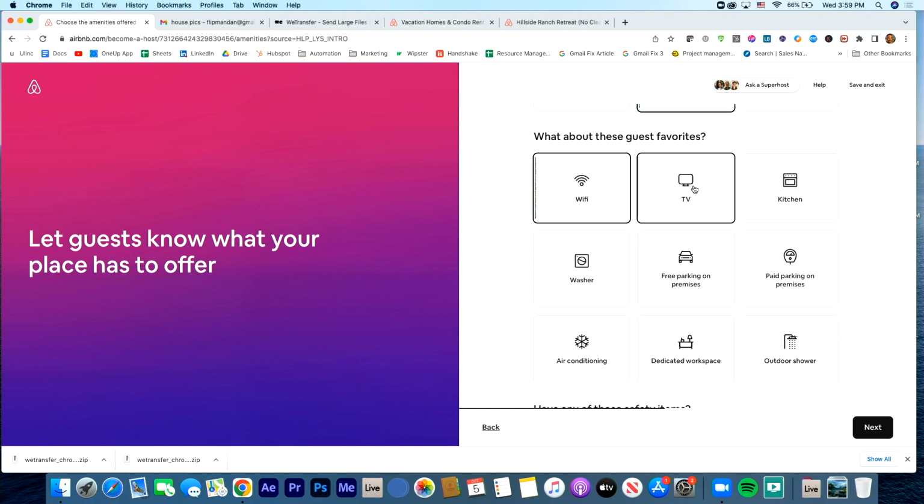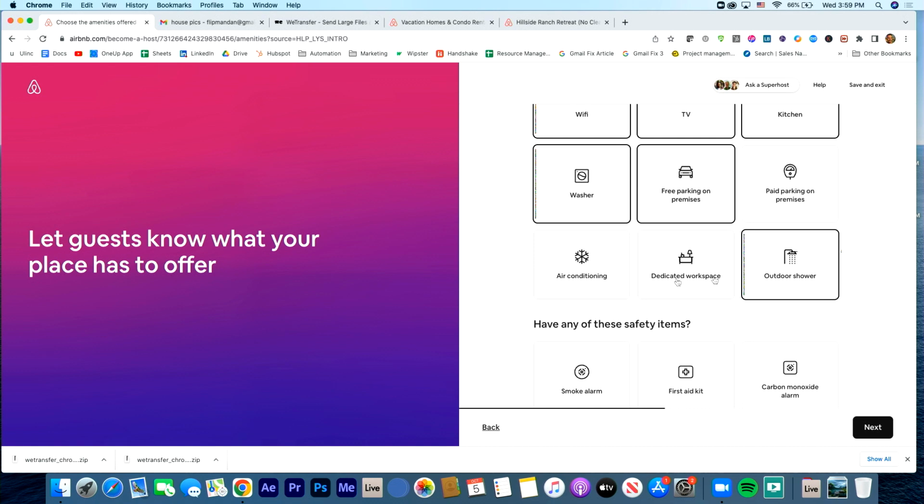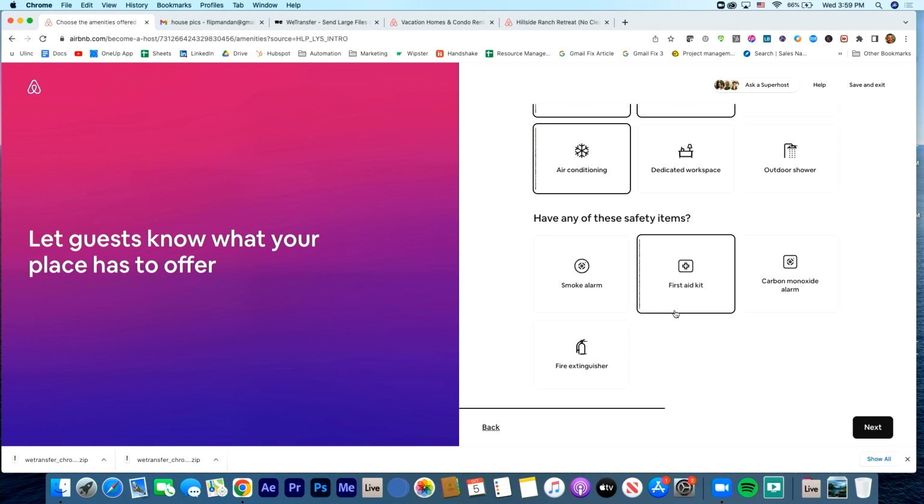What about these guest favorites? Of course, Wi-Fi, TV, kitchen, yes, washer, free parking, air conditioning, yep. Dedicated workspace, probably no. Outdoor shower, no. Do I have any of these safety items? Yes. And I recommend, if you don't have one, get a first aid kit. It's worth having all of these to get certified as a safe home by Airbnb, which is to have all four of those things.